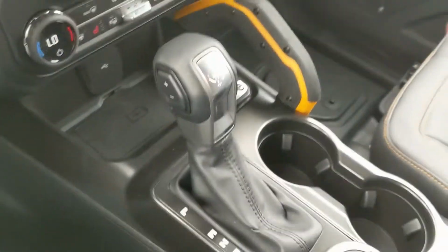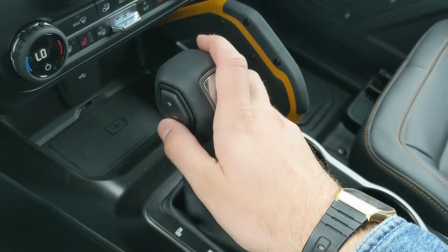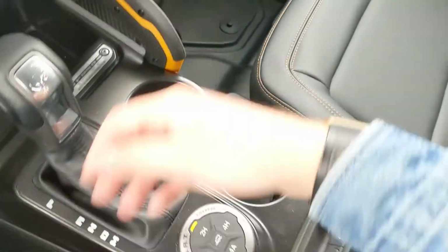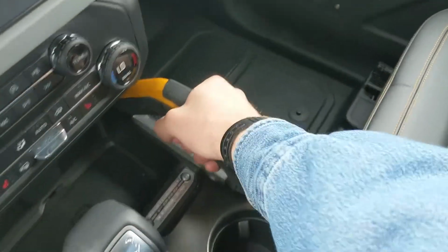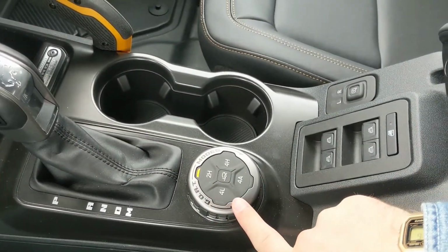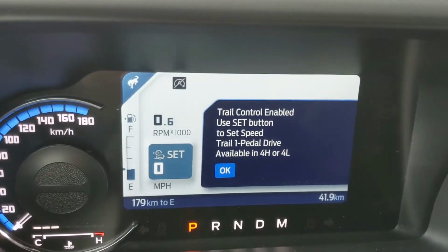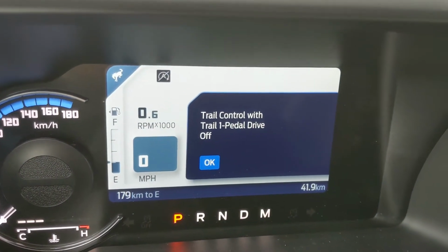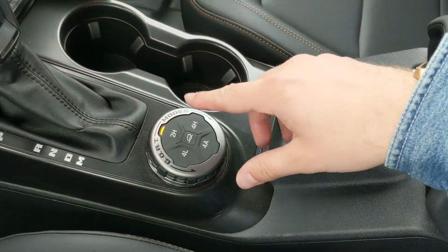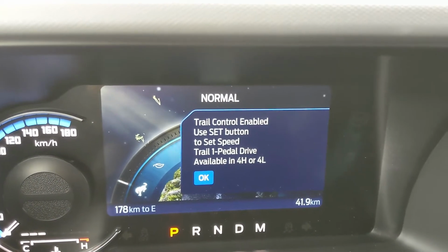Then you have your main shifter here. You have a 10-speed automatic transmission with select shift on the side so you can manually shift through your gears. You have 2 cup holders, another sturdy grab handle here, and then you have your 4x4 controls here with 4 auto as well, and trail control mode, which is sort of like cruise control for going off-road, and then your G.O.A.T. mode selector as well. That goes over any terrain.